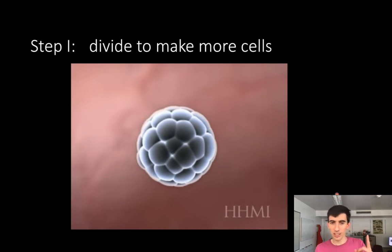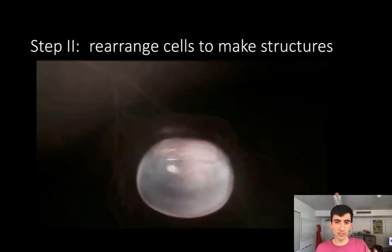So step 1, divide. Step 2, move. When you have all these thousands of cells, they must move around to create different structures. And again, I'm showing you an animation of a human embryo, now at a later stage, and we're looking at the formation of some of the earliest structures and organs of a human.